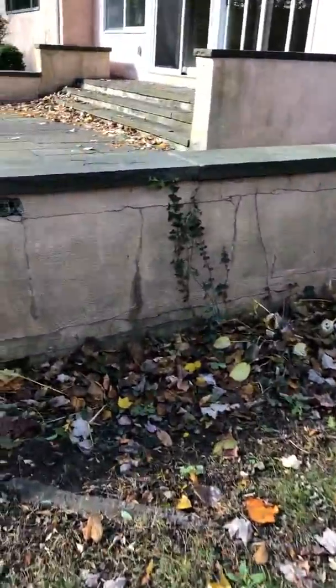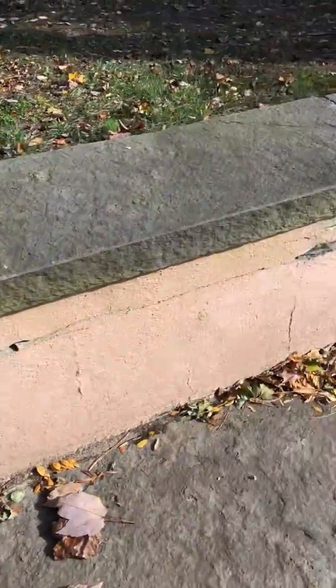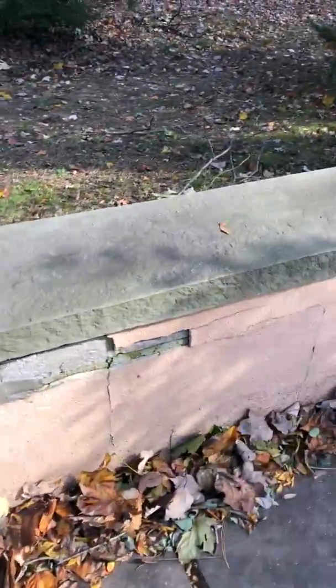This is an important element too. You can see, I'll do a close up here. All these walls are compromised. I have a bid coming to redo all of these walls, and you can see, I'm just doing a close up here. It's all the whole way through.